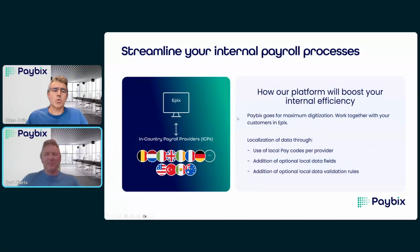Maybe an additional word on streamlining internal payroll processes. There's, of course, a business opportunity to expand your reach to global dimensions.